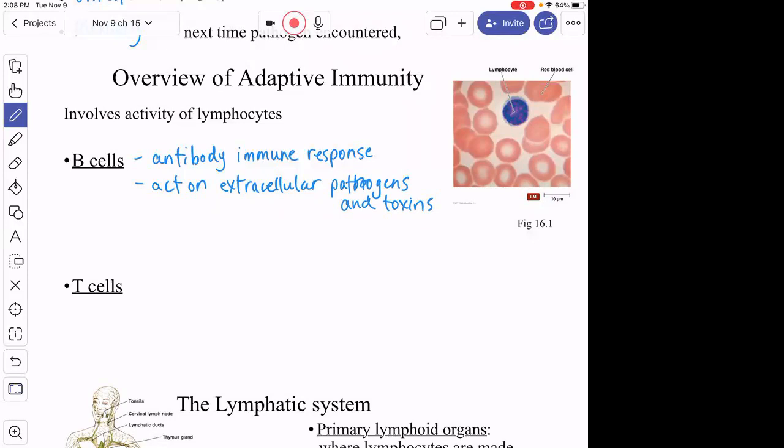Contrast that with something that's inside of the cell. T cells act on intracellular pathogens. There are some bacteria that will live inside of a cell or have to be inside of a cell, but mostly I'm talking about viruses here. So we have ways to alert T cells that our cells have been infected with a virus. And then what the T cell does is destroy that host cell.